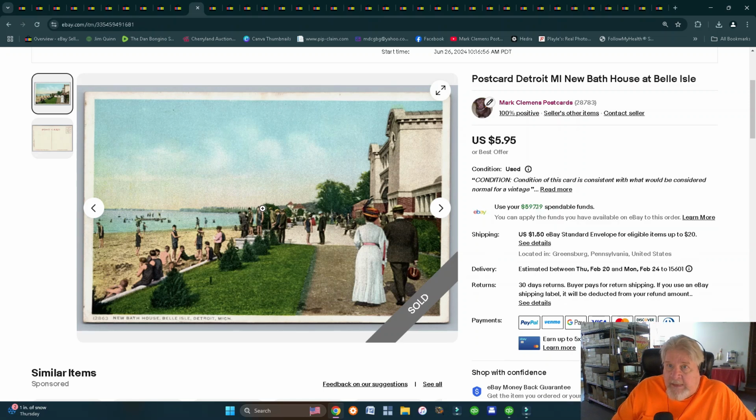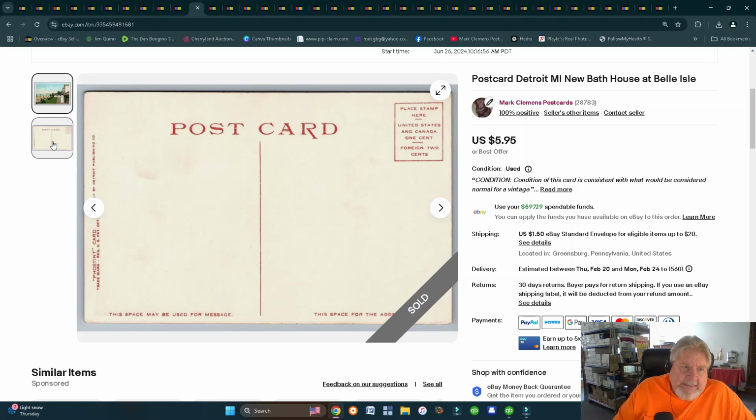Next, we have a buyer who bought 4 postcards, and see if you can identify what it is that they collect by what they bought here. First, we have the view in Detroit, Michigan. This is the new bathhouse at Belle Isle. Nice view there. This is a Detroit photographic card.